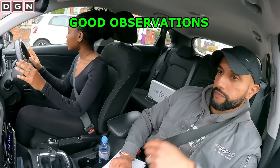At this roundabout, we are going straight ahead. She selects the correct lane and shows really good lane discipline after entering the roundabout by keeping to the left.